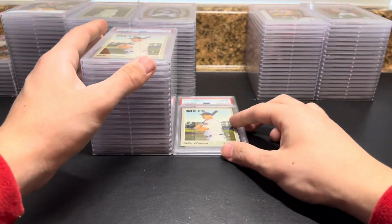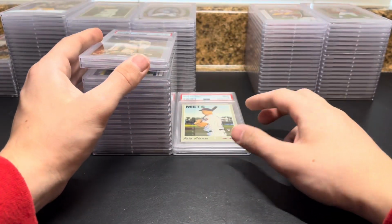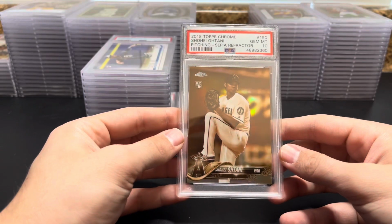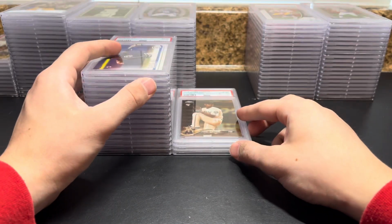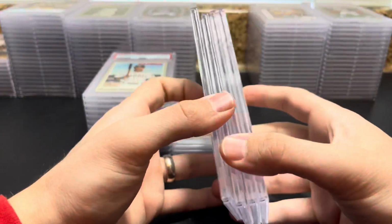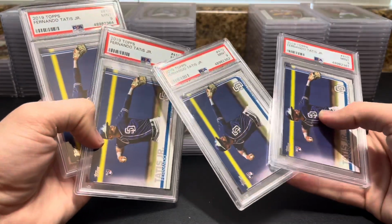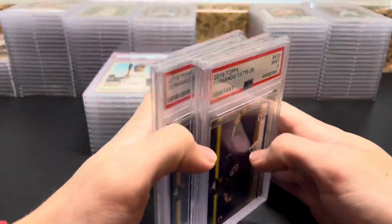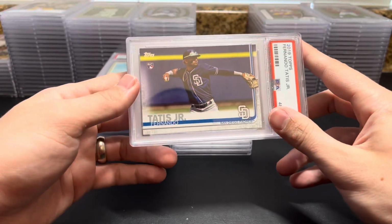Heritage Alonzo. Heritage Alonzo 9. Tawny Sepia as a 10. This is probably one of the more disappointing things in this entire submission, right here. Four 9s. So, not one of these got 10s. I will still look at these and consider regrading these.